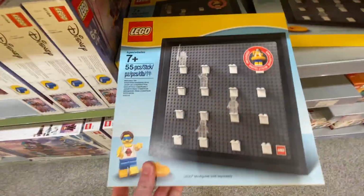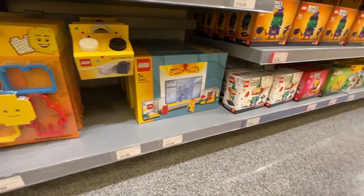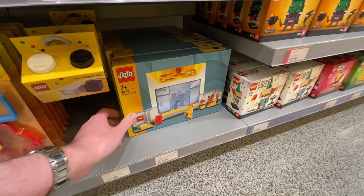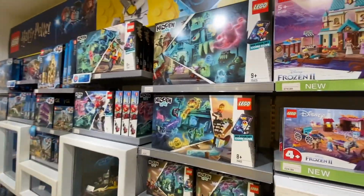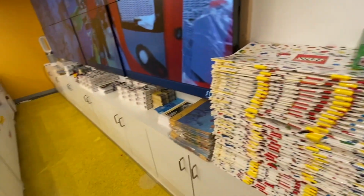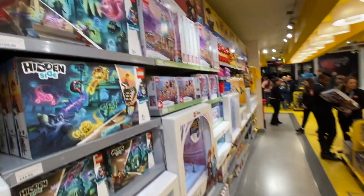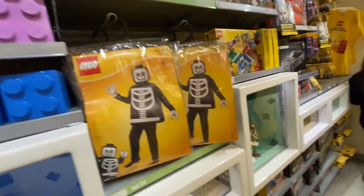Got this boy here. Oh, I was thinking of getting that. I might do it. I might see how much VIP points I come out with in the end, if I come out with enough. Hidden Side's not selling that well. It's sad to see. Surprise, what other stuff we got going on there? We've got some promotions and stuff. That's cool. Disney. Nah, we don't care about Disney.